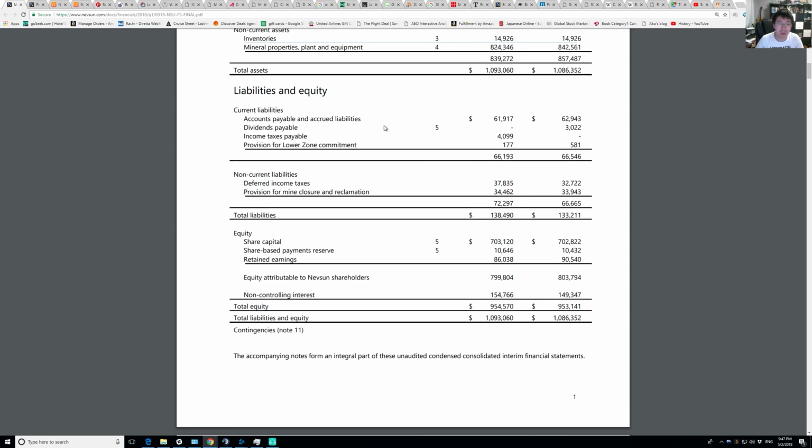Okay, and they have some current liabilities. These are all obviously true. You have to pay them. They stopped paying a dividend, so that's no longer here. And then they have to pay income tax and whatnot. So non-current, they have some income taxes they have to pay. So these are obviously real, and they have to reclaim the mines. So that's obviously real too. So the Bisha mine, basically.